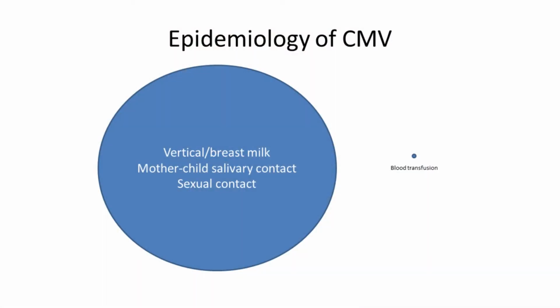This slide here just tries to graphically describe the epidemiology of CMV. So 99.99% of CMV transmission is not from blood transfusion. It's through breast milk contact and sexual contact. The little dot for the blood transfusion, it's as small as Microsoft will let you make that dot, but it should be smaller.